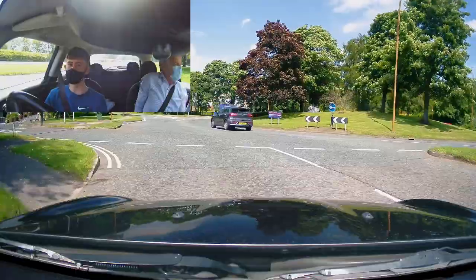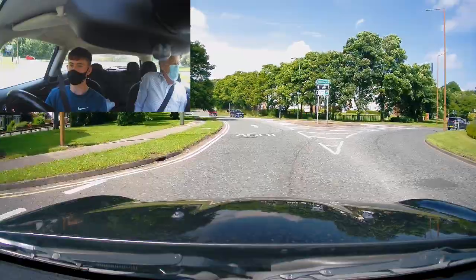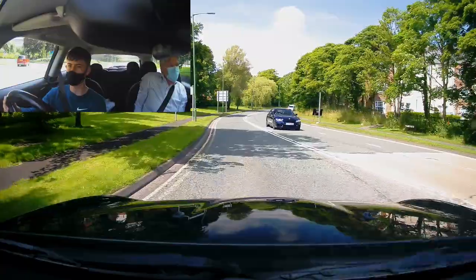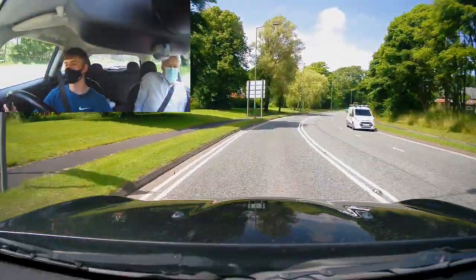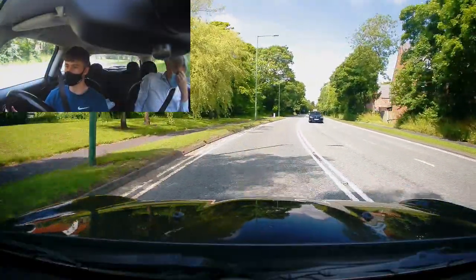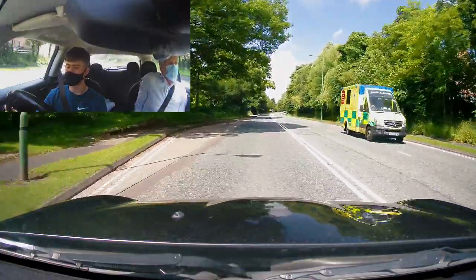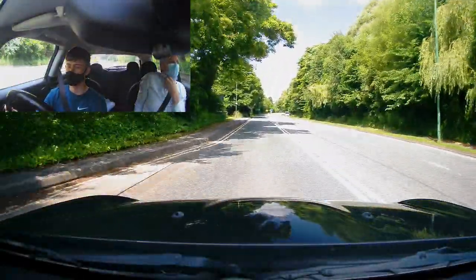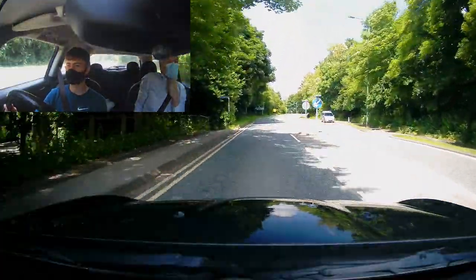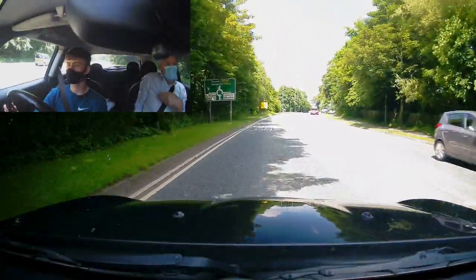Now, there's the first one here. That's just a left. That's it. So, if you'd indicated on approach, we would have followed over there. There's a brake on this one because it's going up here.